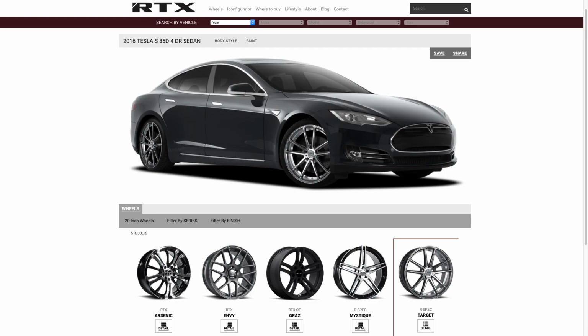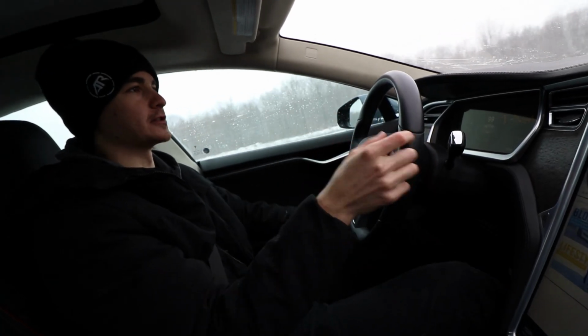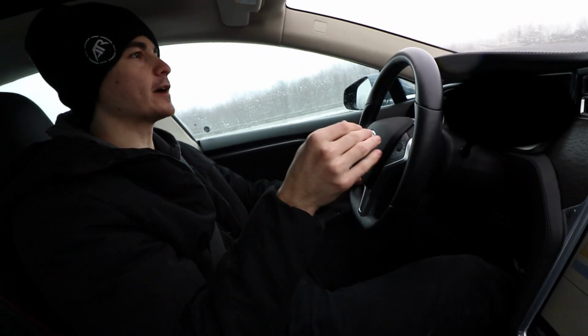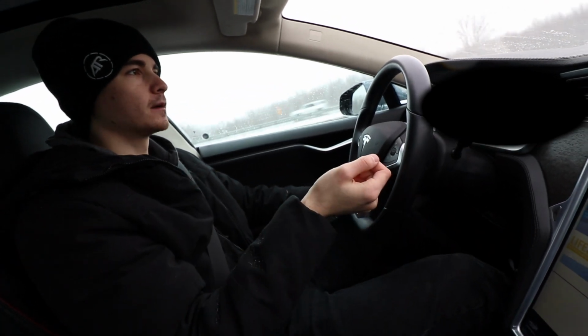So this car has the RTX R-Spec wheels, like the same as the STI now? Not the same as the STI. No, they're different rims, but the same collection. Exactly. For tuning and IM stuff. This car is really weird because there's no sound to it, right? And you're driving fast and you have no idea you're driving fast. You can feel the torque, though.